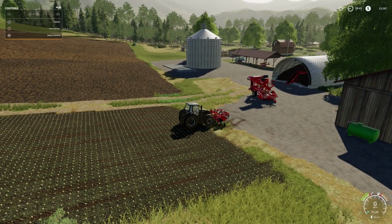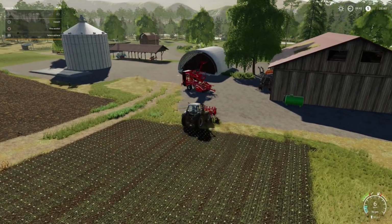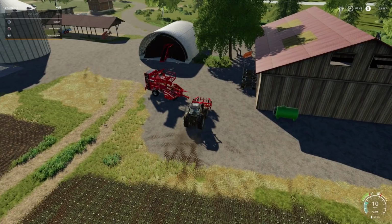And I will take the beet harvester and I will get to work here. I'm going to get these sugar beets picked up and get them put in the storage there. And we'll be ready for whatever we decide to tackle this afternoon.